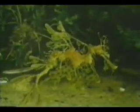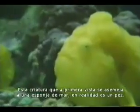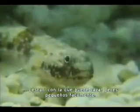At first glance, this fish seems to be concealed in seaweed, but the truth is revealed when we draw back a little. What we see is not seaweed, but a seahorse created in the form of seaweed. This creature, which at first glance resembles a sea sponge, is actually a fish. Thanks to its specially created organ functioning like a fishing rod, it can hunt small fish with ease.